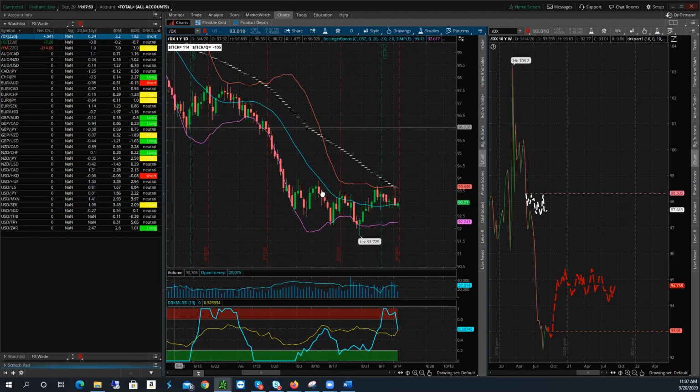But I do assume that we're going to have another week or two of short play on the dollar index. Then we'll look for this bump to head higher, okay?